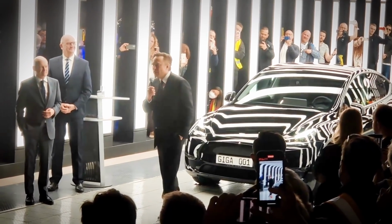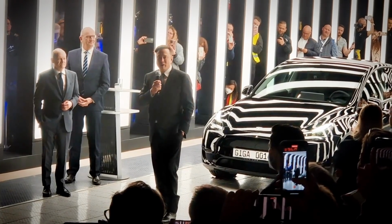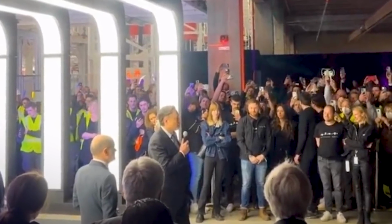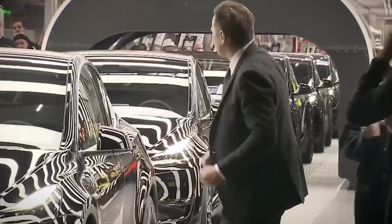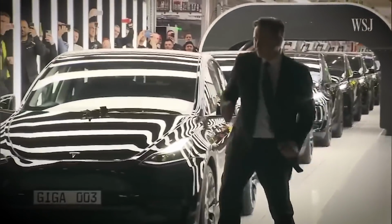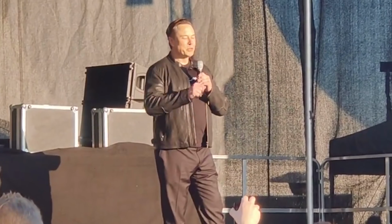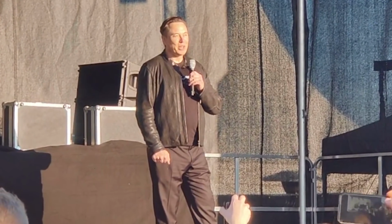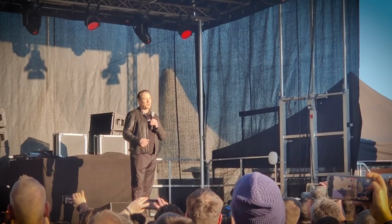I'm incredibly excited to hand over the first production cars from our incredible team here at Giga Berlin Brandenburg. I think Tesla stock's about to have a big run, and Tesla stock can be a major leader here. I'm sort of working on the master plan part 3, and it's huge. Yeah, it's going to be good. We're starting off with the Model Y, but we're going to do a number of exciting additional vehicles here.